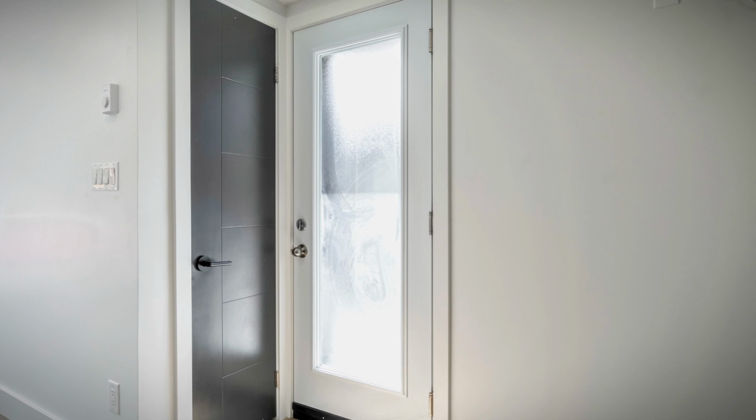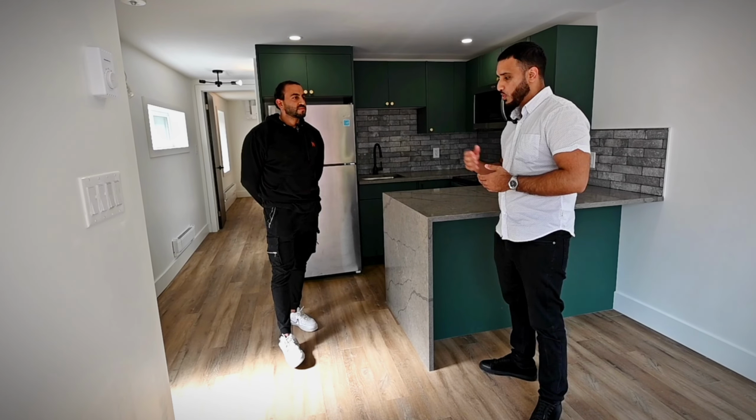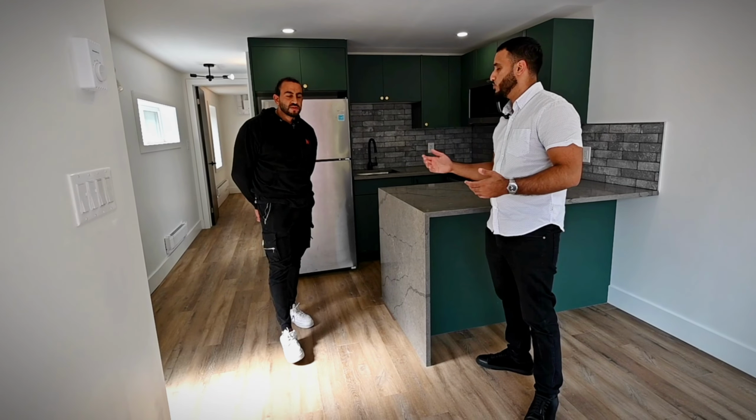It stands out. And I was surprised when he mentioned green, because he told me he was going with the green kitchen, but this really works. So what was, I guess, the big picture of the plan, when you saw the garage, what did you kind of want to do?